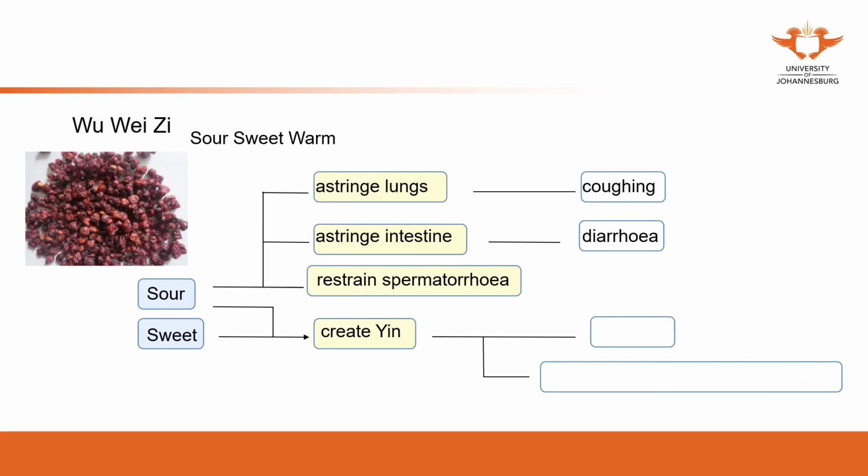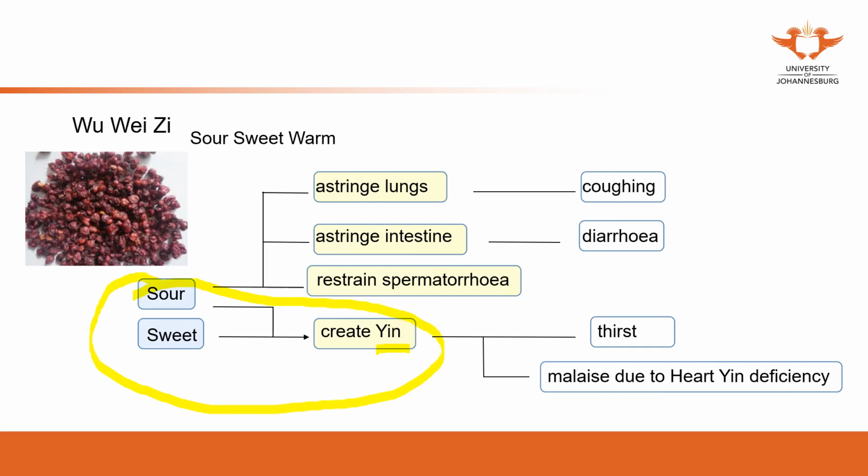Sweet and sour, this is another law. Pungent and sweet can create yang. Sweet and sour can create yin. So this herb can relieve thirst due to yin deficiency, or when we don't have enough body fluids in the body. So that's also yin. So sweet and sour can create yin. It also can be used for malaise due to yin deficiency, or palpitation due to heat and yin deficiency. It's because sweet and sour can create yin and are used for yin deficiency.